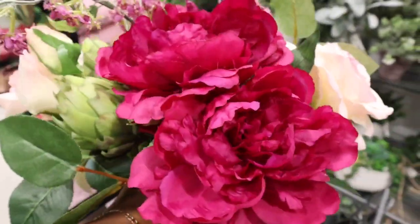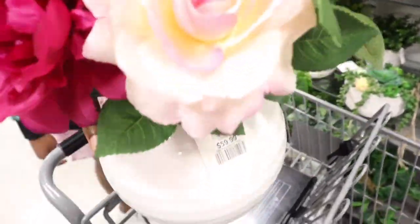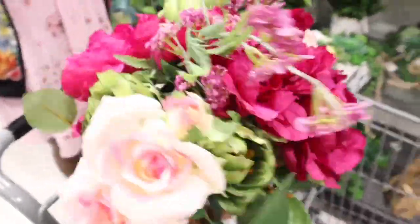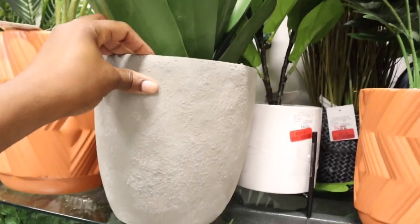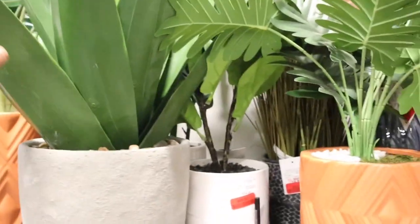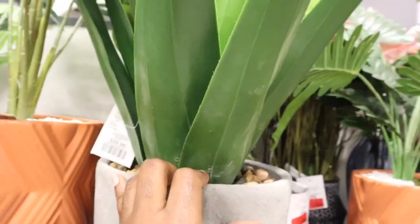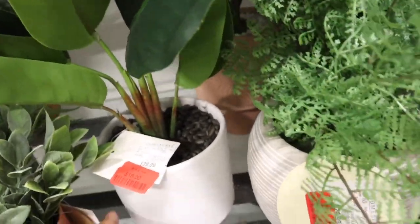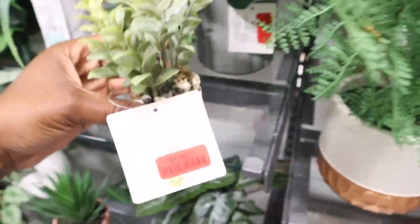You guys, look at this. I love it. This is so pretty. It's $59.99. Ooh, I'm on a budget, but if I like it, I don't know. What about this? Do you guys like this? I don't like this. For the size too, it looks good, and it's $39.99. It's not so bad. And look, they have more here on clearance, on sale. $16.99. We got this little one here for $5.